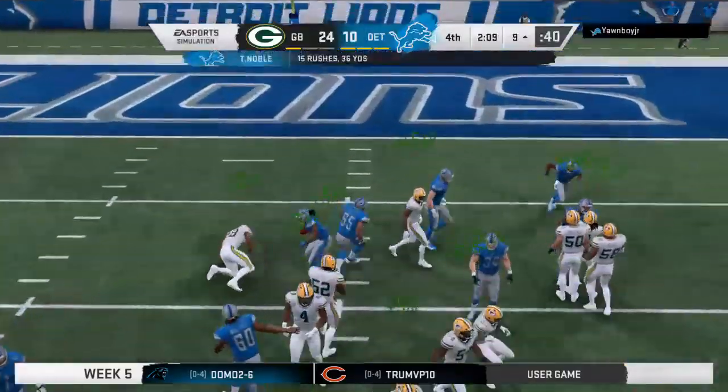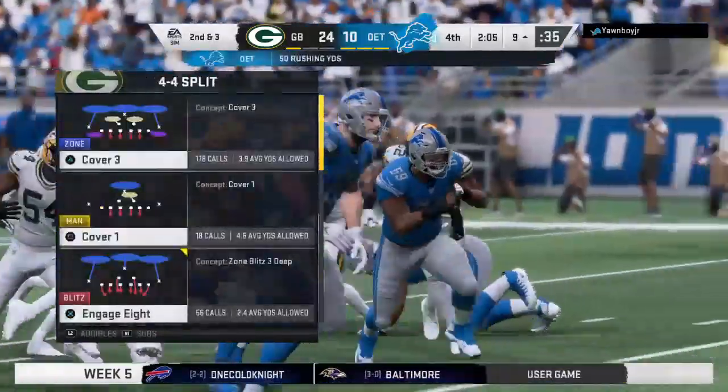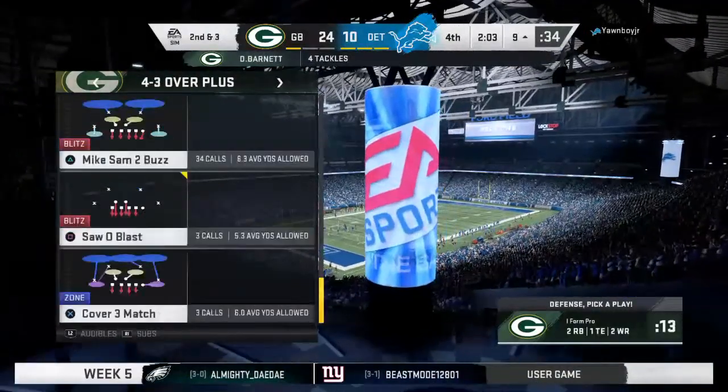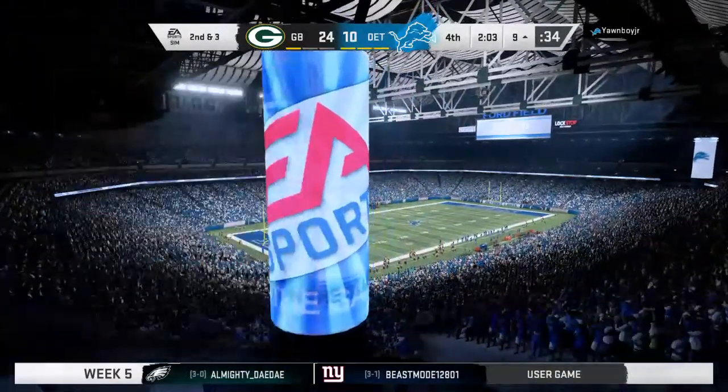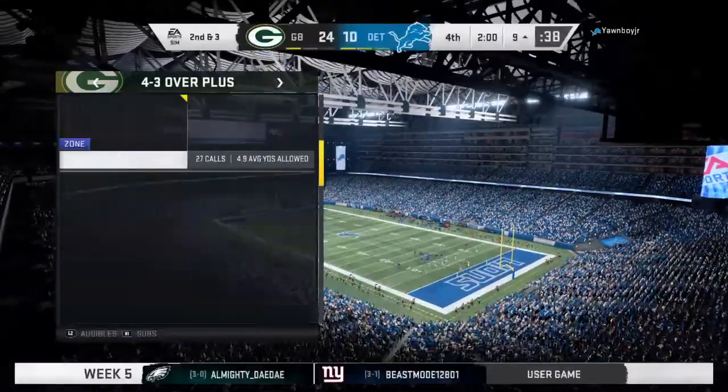And he's able to get this inside the 10 now to the 9. A solid run on first down. Gain of 7 leaves him with a 2nd and 3. It's a gain of 7. Brings up 2nd and 3. At the 9. 2 minutes left to play in this football game here on EA Sports.